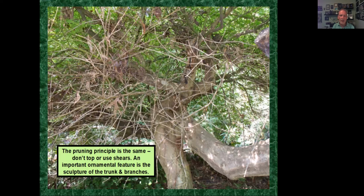This is what it looked like when I pulled the leaves away and tried to look on the inside. Well, how do you prune that? We got to get rid of a lot of the crap first. But look, this main scaffold branch right here and these main scaffold branches right here will stay.